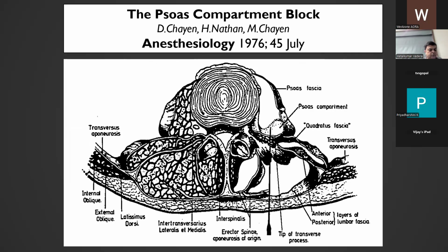Now, Chayen and colleagues brought into literature the term psoas compartment block. These authors postulated that in between the psoas muscle and the quadratus lumborum muscle, there lay a psoas compartment wherein the lumbar plexus nerves would lie. And when the needle walked off the transverse process and entered this so-called psoas compartment, there would be a loss of resistance. Today, we know that no such compartment exists. So the term psoas compartment block is not to be used anymore, and we should call this the lumbar plexus block alone.